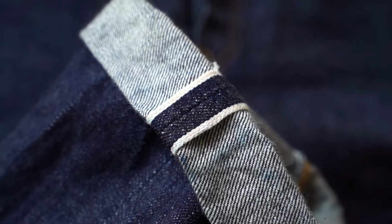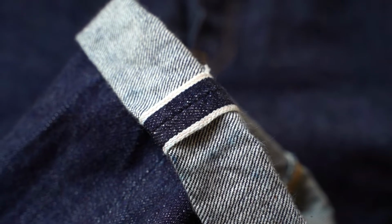I'm a sucker for pink Selvedge ID, and if you guys have been on this channel before, you know that that's my favorite. I just love the pink. Even though you might not see it, I know that it's there, and that's all I need.